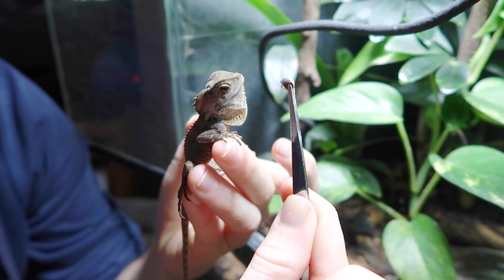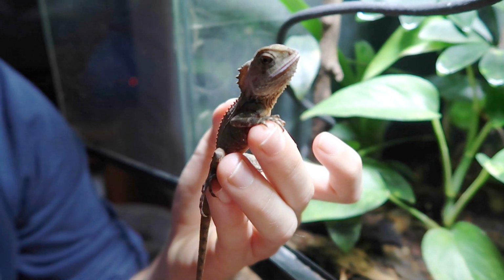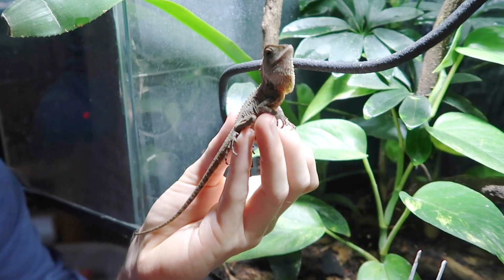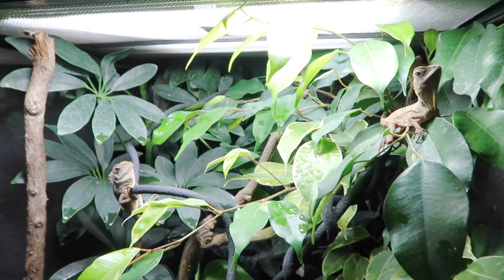Yeah, this is what's great about having the babies around while the adults are all sleeping, with the outdoor enclosures and everything. At least you had the little babies to keep you entertained. Look at him with his little dewlap out. These guys are so beautiful. Alright, I'll put you back. There you go. And we'll move on to the other reptiles.